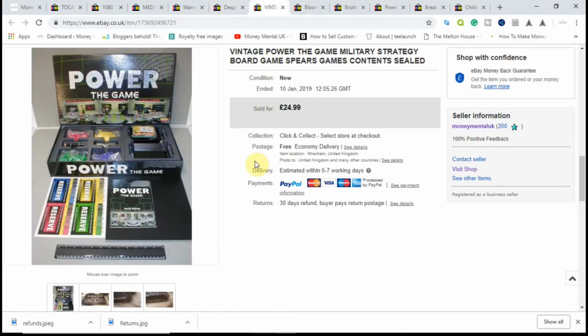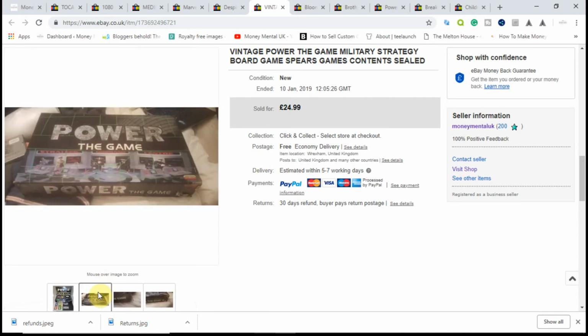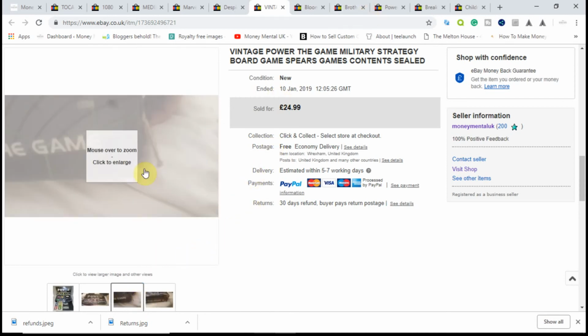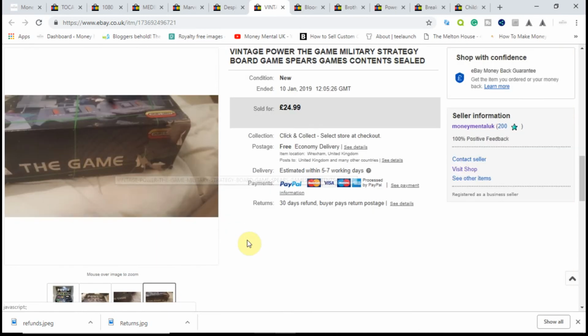Next is a Power the Game military board game. It sold for £14.99 because I took an offer on it. The reason I took such a low offer on it, even though the contents were sealed, is just because, as you can see here, the box is quite heavily damaged. So that really does affect the value of the game. I've had it listed for ages, no interest. So I was just happy to get rid of it.